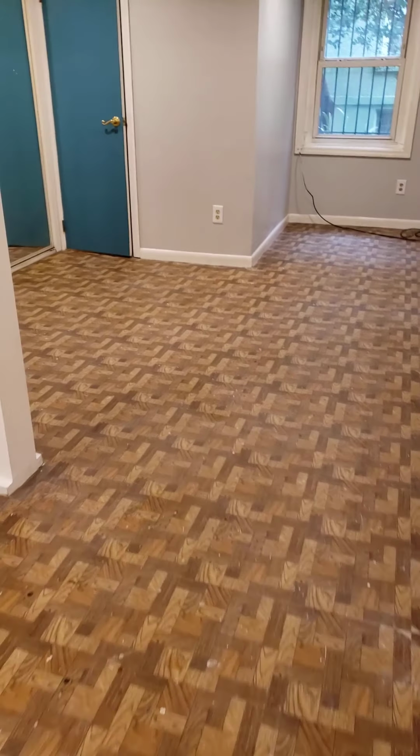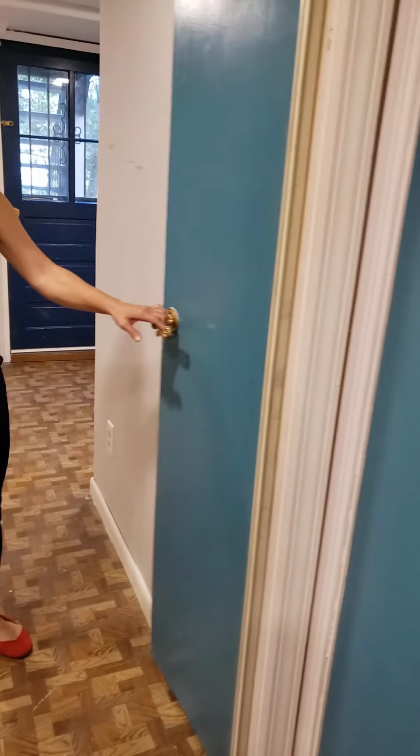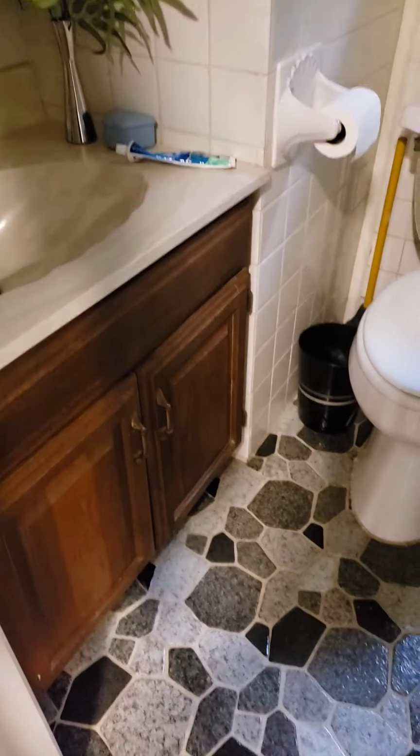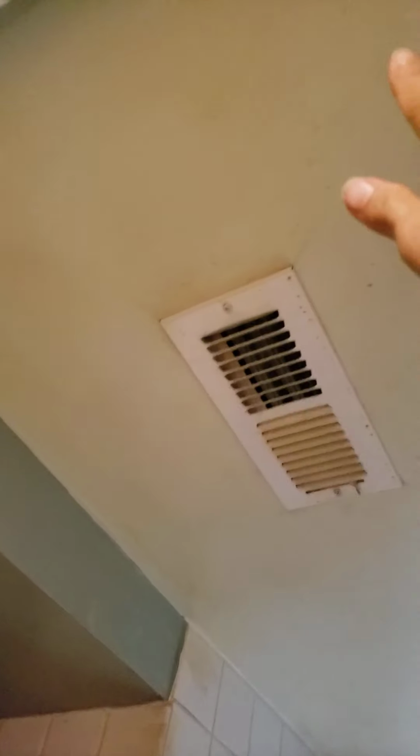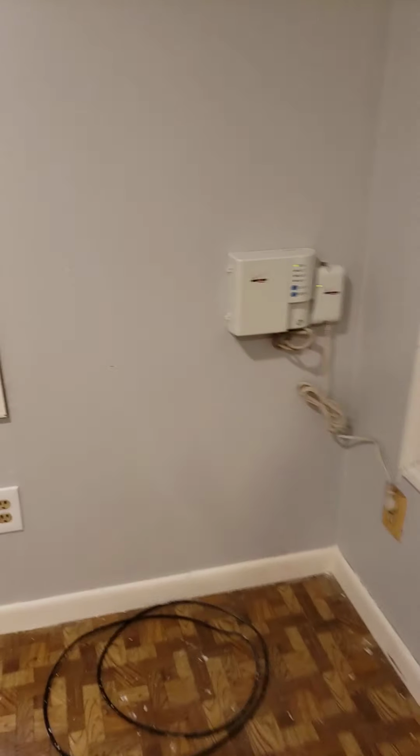Built in, the ceiling height here varies, but the floor does seem very level. At least not big slopes. It does feel like it slopes over here. The other house felt like it had cracked concrete underneath. This one does not. Okay, so there's linoleum. Oh, this is all actually in really solid shape. Ceiling height in here is probably 7.5 feet. Can you see me in there? I'm so short, but if I reach, maybe about 7 to 7.5.